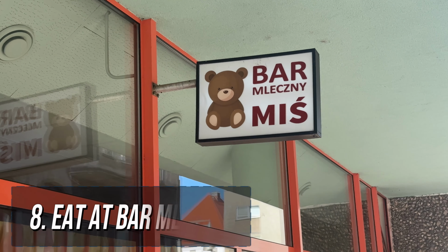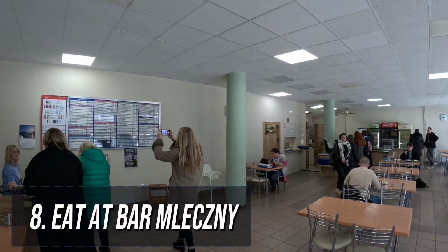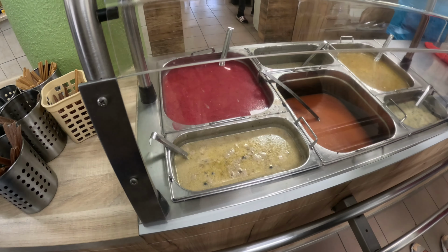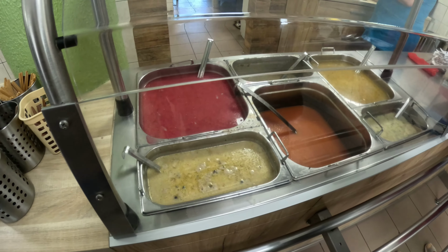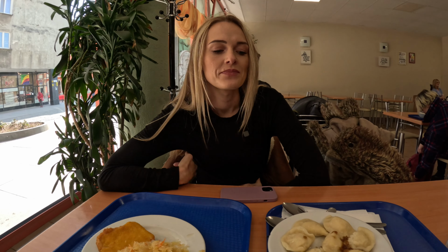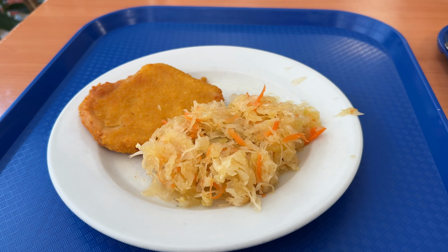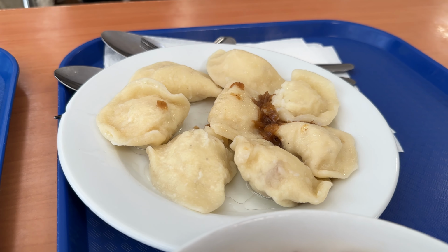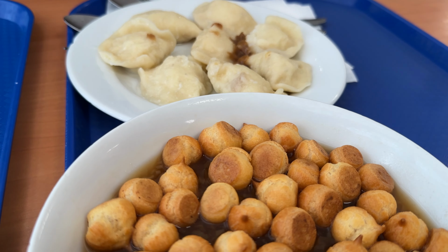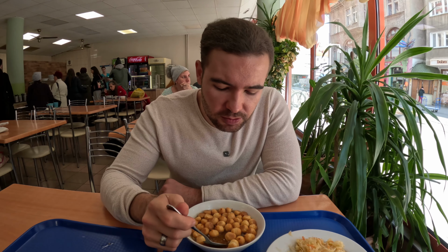Number 8. Eat a traditional Polish meal at Bar Maleśny. When in Poland, you cannot skip traditional food, and there's no better place to try it than at a Bar Maleśny, otherwise known as a milk bar. These no-frills eateries serve up some of the best Polish comfort food at super affordable prices. Don't leave without trying pierogi, or otherwise known as dumplings, or bigos, otherwise known as hunter's stew. It's a delicious way to explore Polish culture.